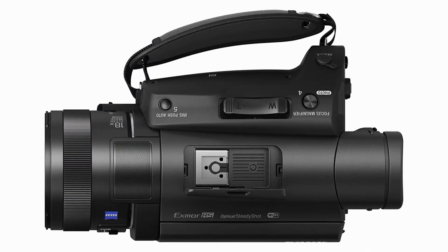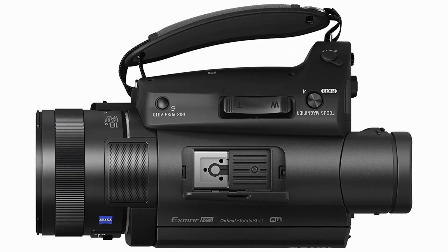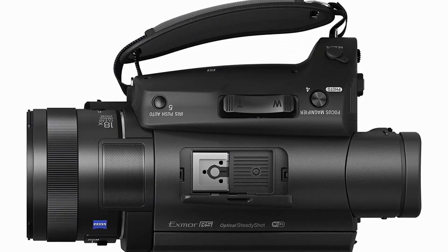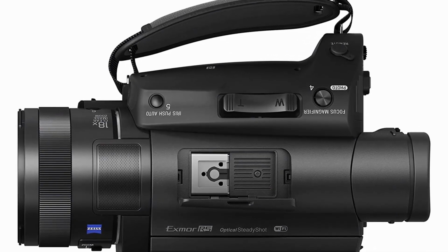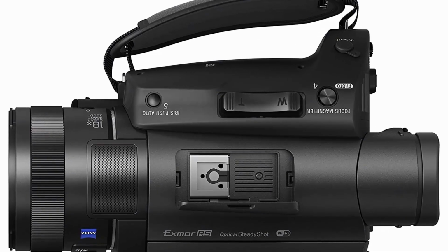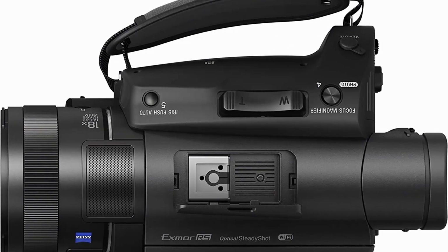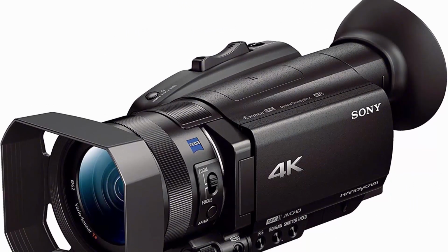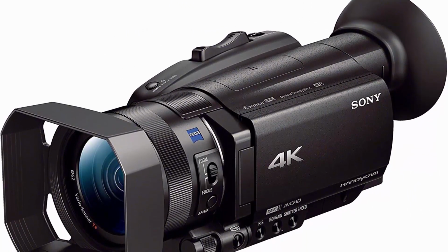3840x2160, in addition to full HD. Filter diameter 62mm. Instant HDR workflow with Hybrid Log Gamma, HLG, encoding. 4K HDR technology produces beautiful, lifelike footage. XAVC S format records at up to 100 Mbps for 4K and virtually eliminates compression noise. Exmor R CMOS sensor captures high quality images even in dark environments.